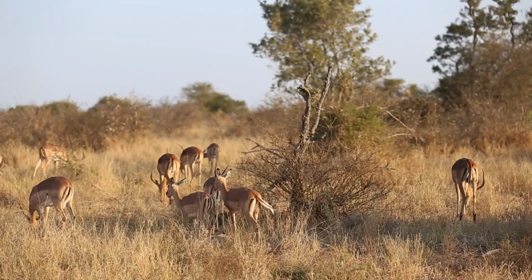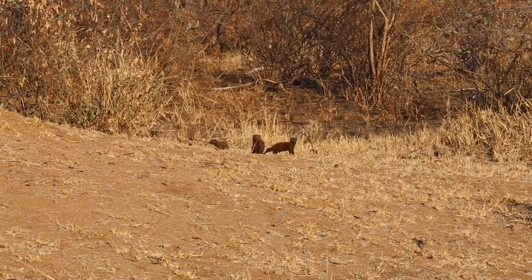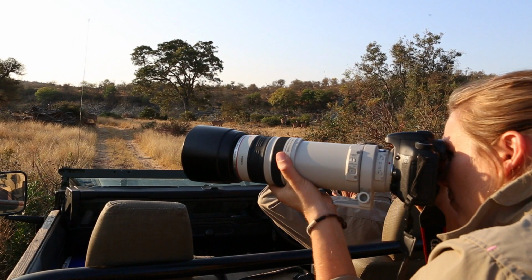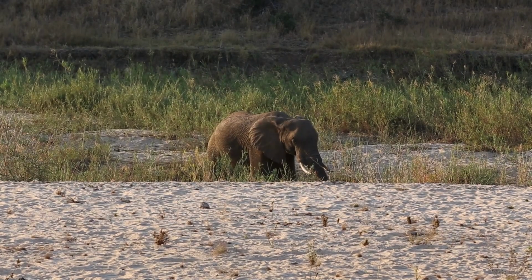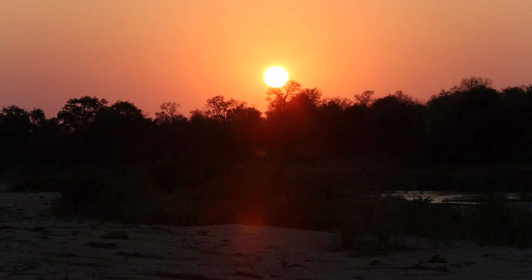But having said it's small, it doesn't mean the concession or the area that we drive is small. It's simply that the camp is small. Only having 8 beds, the area we drive is wild and vast, and pretty much we are the only operators there. So that gives it a very special slant. Keeps us going.